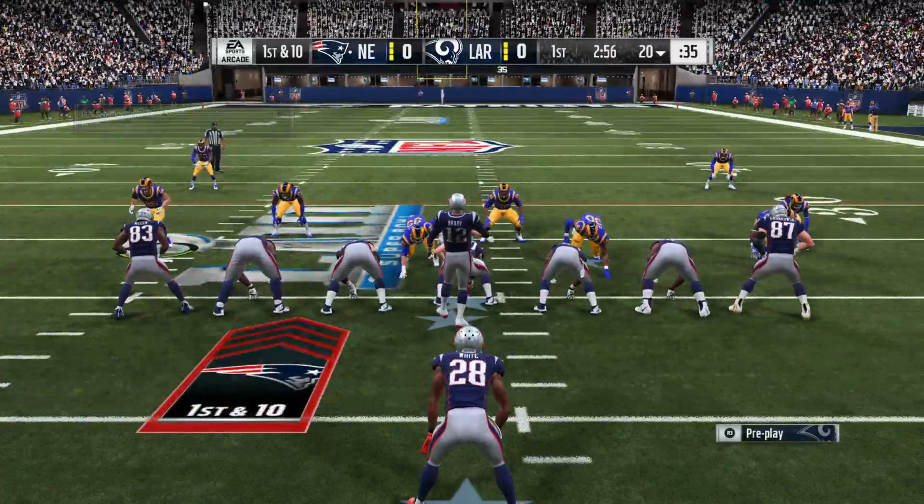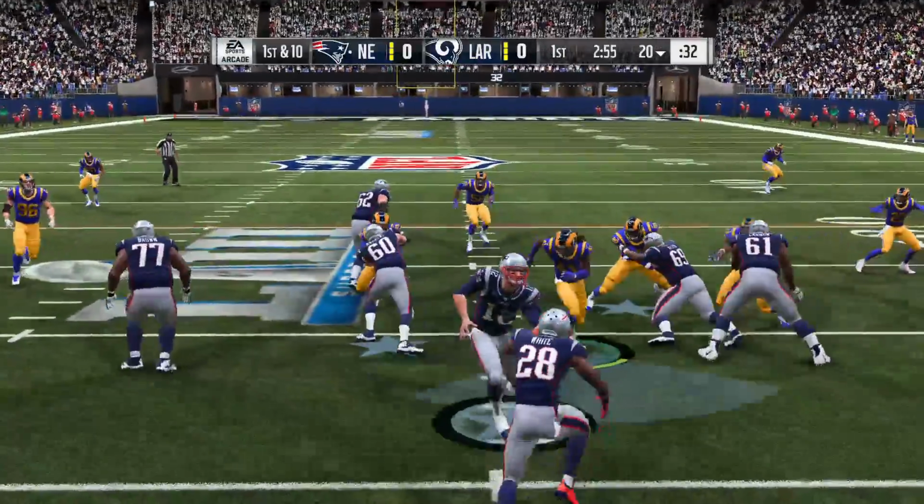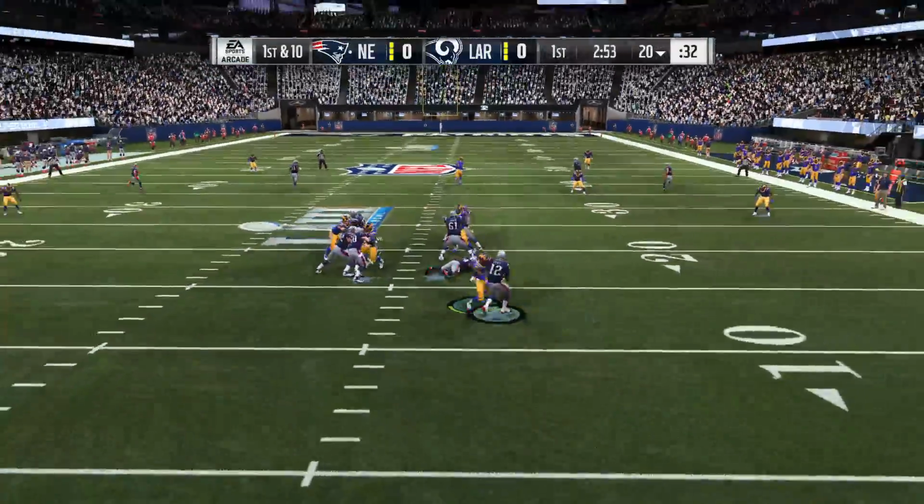I know coaches always tell us that they make decisions about these types of plays, this type of a fake, earlier in the week to take the emotion out.